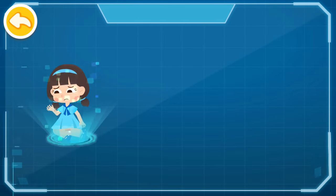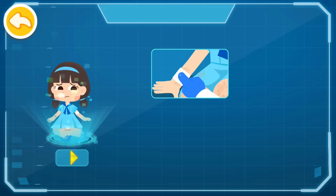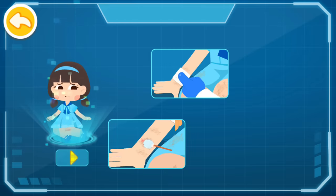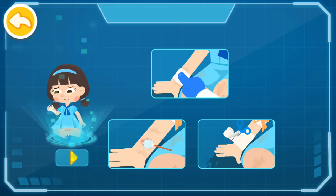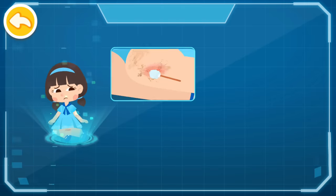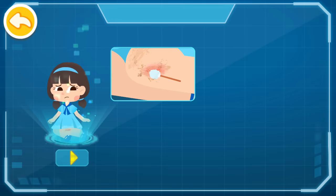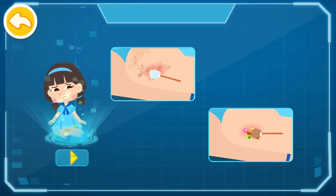How should we perform first aid for forearm bleeding? Let's review. 1. Apply pressure to stop bleeding. 2. Ask a doctor for cleaning up the wound and disinfection. 3. Wrap the wound. First aid for bruise. 1. Clean the wound with saline solution. Disinfect with iodophore.